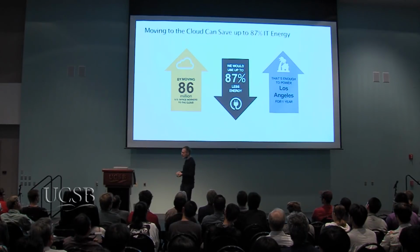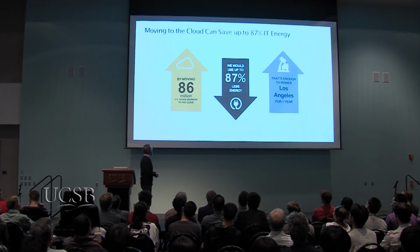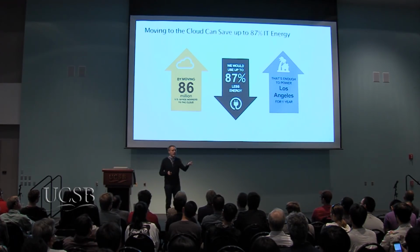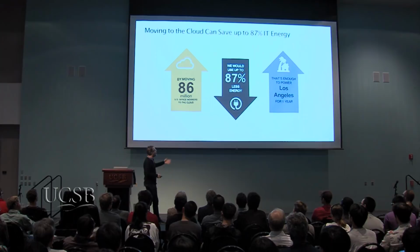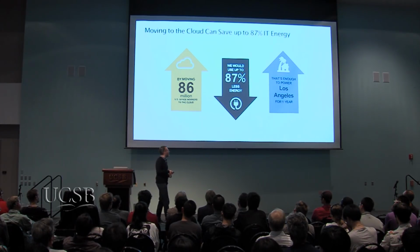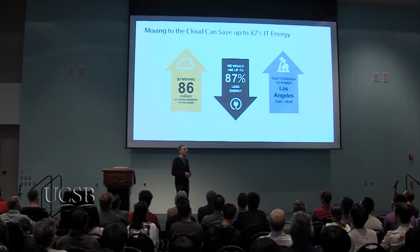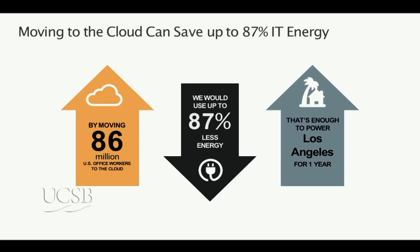So we calculated what this all would mean for just regular office applications, your email, your documents, et cetera. You would basically save, just for the US, the same energy usage as Los Angeles. Remember, I told you Google uses about as much energy as San Francisco, right? So this alone would save more energy than 10 San Franciscos, since Los Angeles is easily 10 times bigger than San Francisco, just from adopting Gmail everywhere.